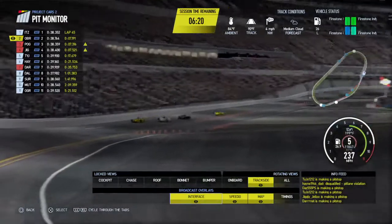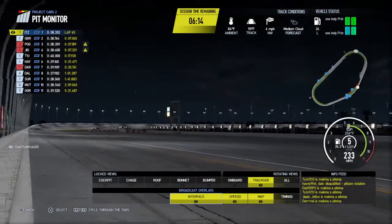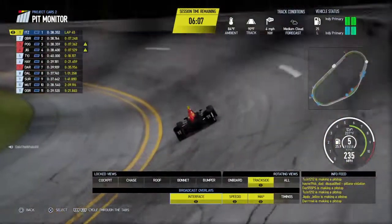It's definitely a chassis issue. He's got a car that's not bouncing as much, I would say. Let's watch him through the corner here yet again. And I think he's just got a softer setup. I think he's got a car that is rolling through these bumps easier coming off the corner.